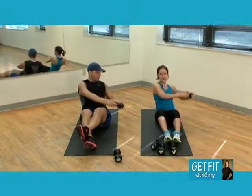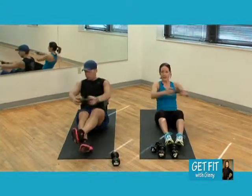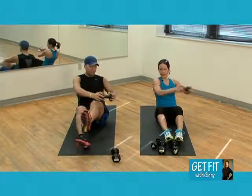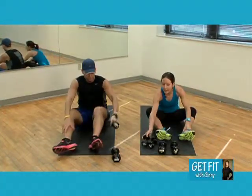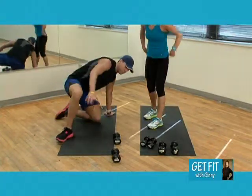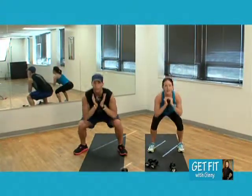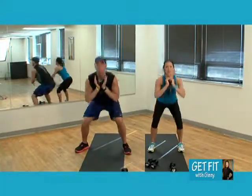Twist, twist, twist. 4, 3, 2, and 1. Very good. All right, we're very quickly going to go through these 10 exercises one more time. So hang on, because here we go. Goblet squats. Let's go. Down and up. Down, up.